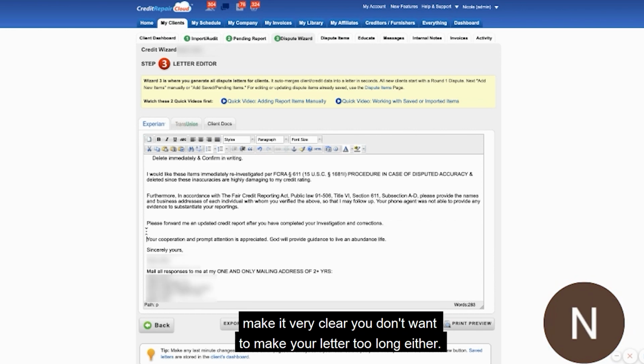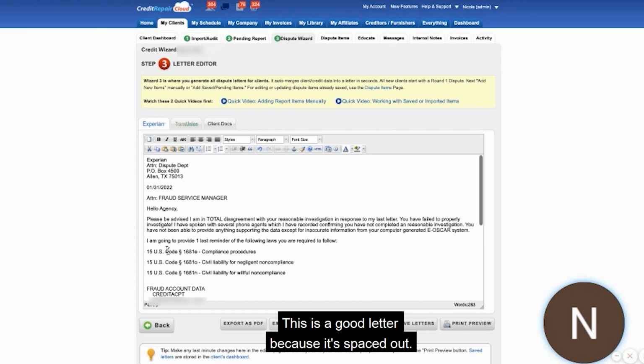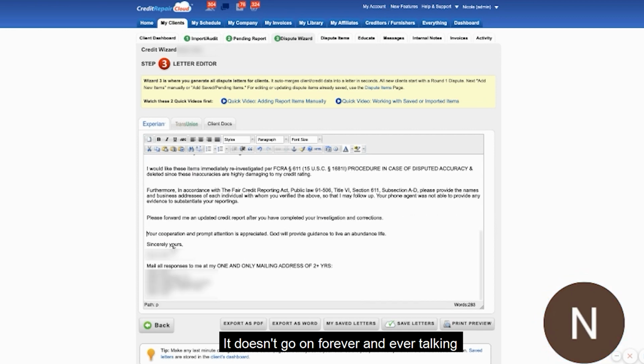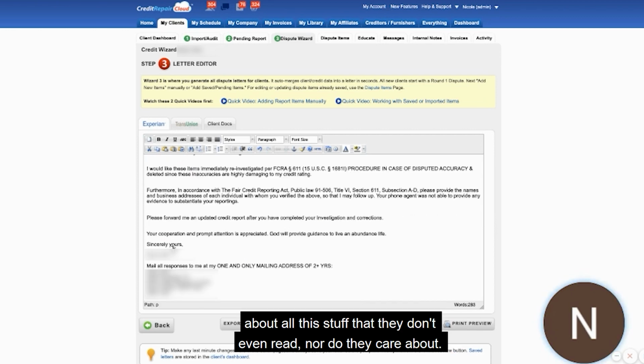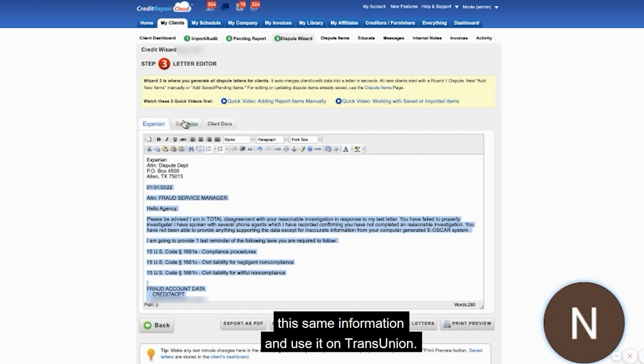Make it very clear. You don't want to make your letter too long either. This is a good letter because it's spaced out. It's easy to read. Okay. And it's not long. It doesn't go on forever and ever talking about all this stuff that they don't even read, nor do they care about. Okay. So now that I have this a little bit more custom, what I can do is just copy this same information and use it on TransUnion.